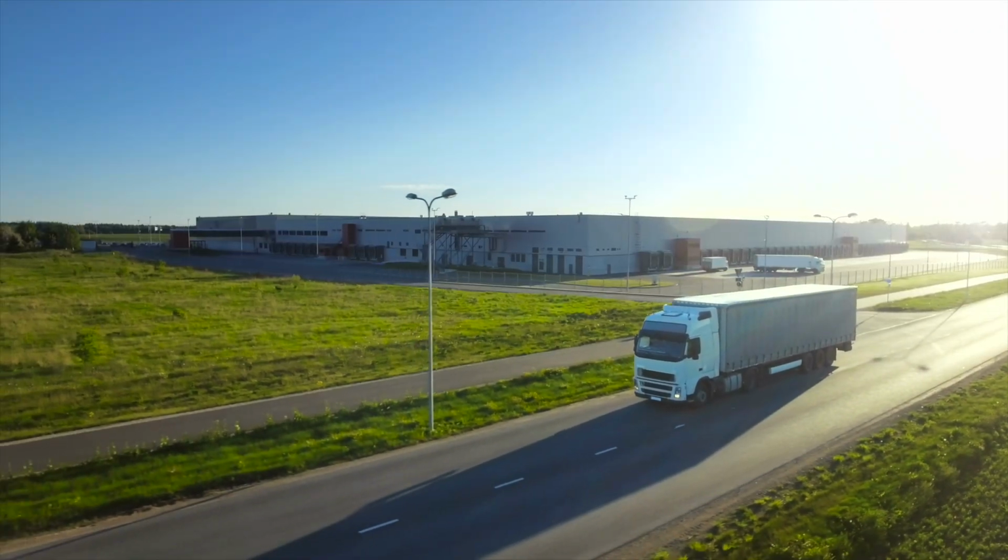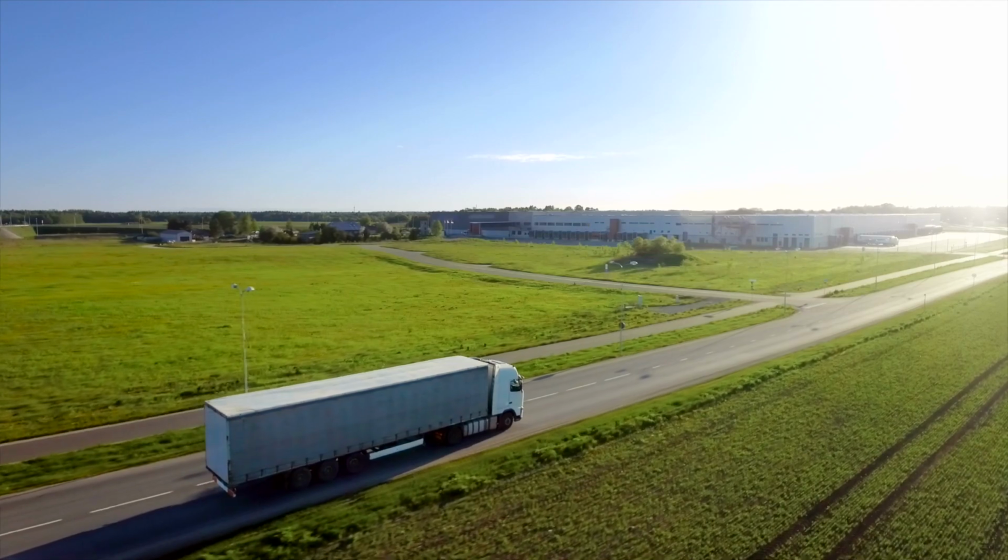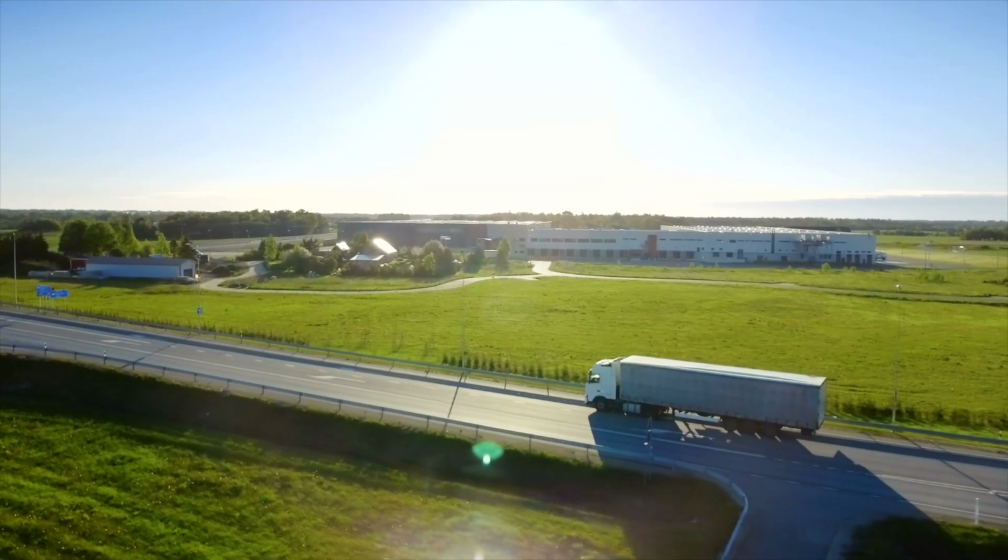And last but not least, just a reminder that this month we'll be performing another update to the maps in the navigation app. The update will include new roads and posted speed limits.